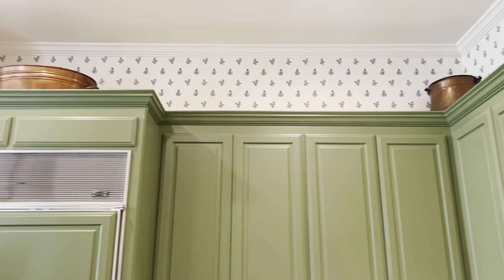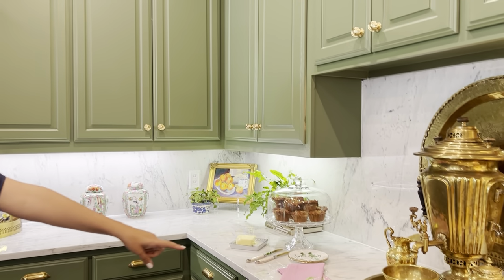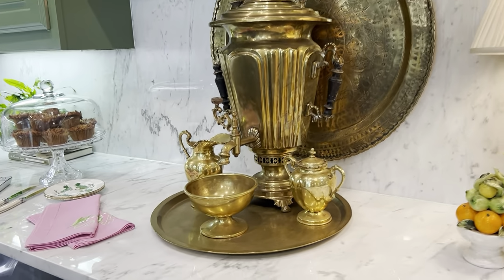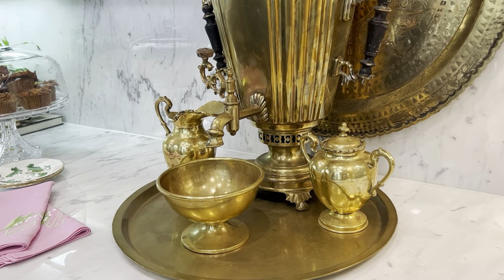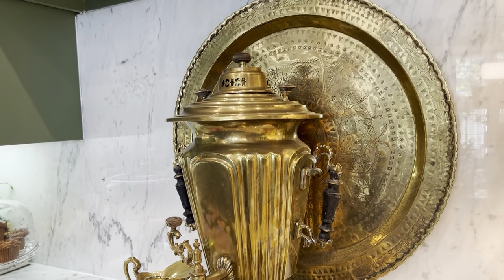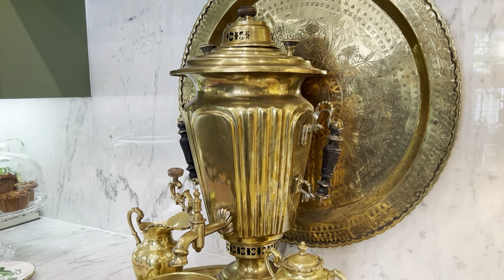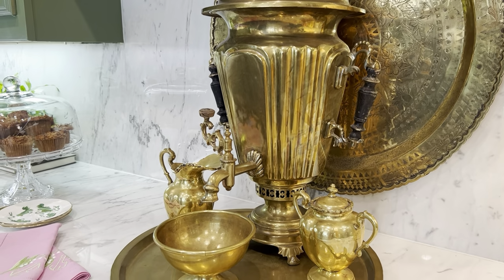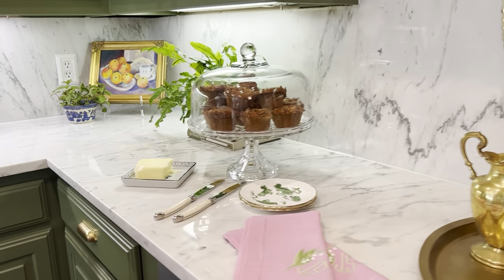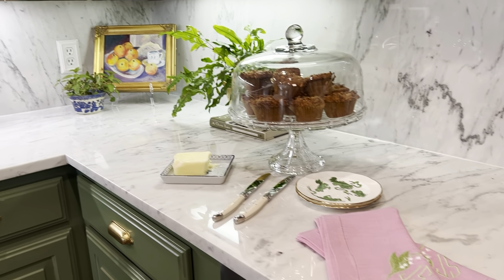The area where I have the antique coffee set, I'm not sure if it's Indian or Turkish, but it's a coffee maker, which I don't know how to use, but it does work. That was where double ovens were and more cabinetry. So we had that all taken down, all new countertops, backsplash.